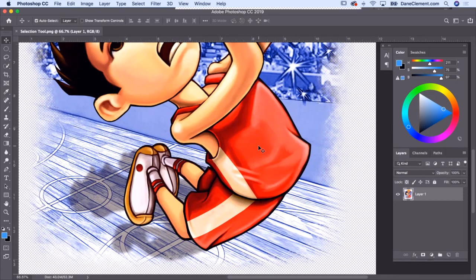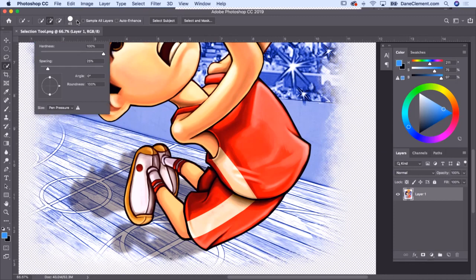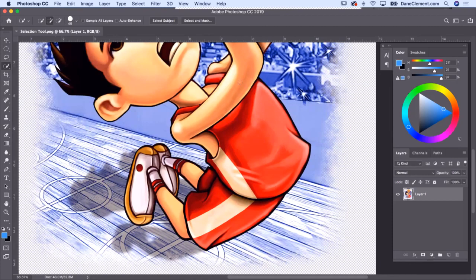I'm going to come up here and go to my Quick Selection tool. Inside of Photoshop, if I use my right square bracket key, I increase the brush size. The left bracket key decreases the brush size. I can also go up here and do it that way, with hardness, size, hard brush, soft brush, but I don't like to do it that way. It's much faster to do it by just clicking that.